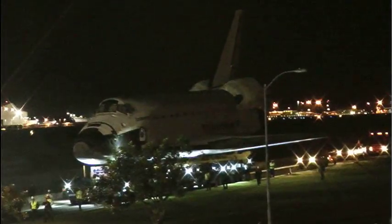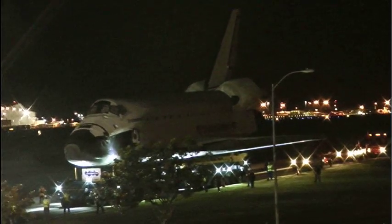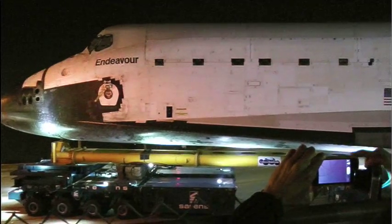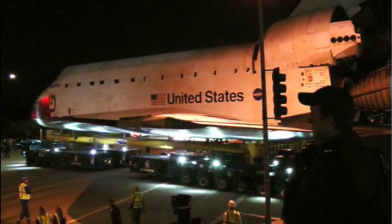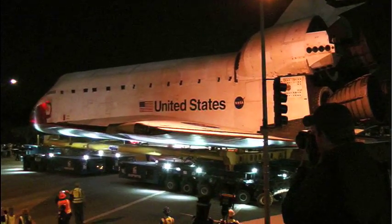The Endeavour spent about a month at LAX airport. Around 2 o'clock in the morning on October 12th, it starts making its way out of the airport and through city streets to its permanent home at the California Science Center. The shuttle has a wingspan of 78 feet and a body length of 122, making for an exceptionally difficult endeavor.